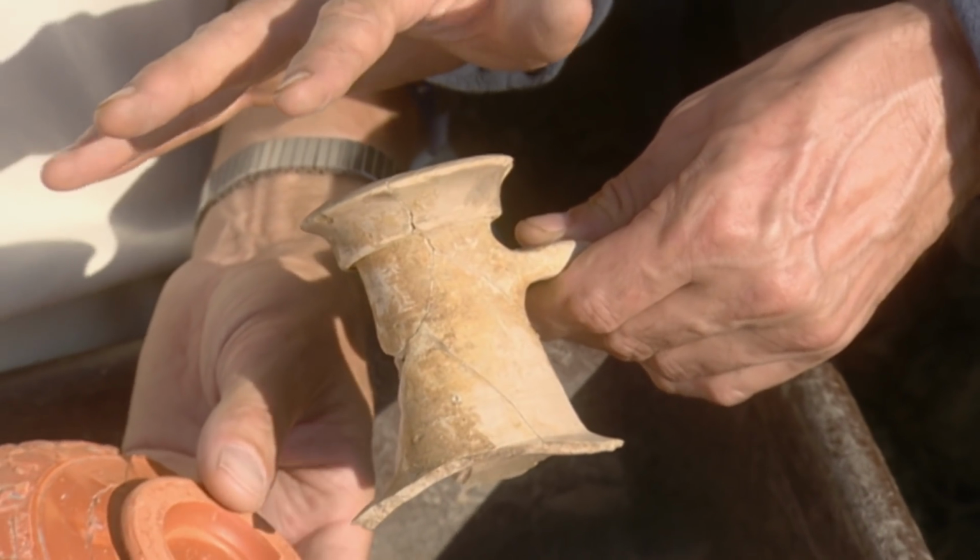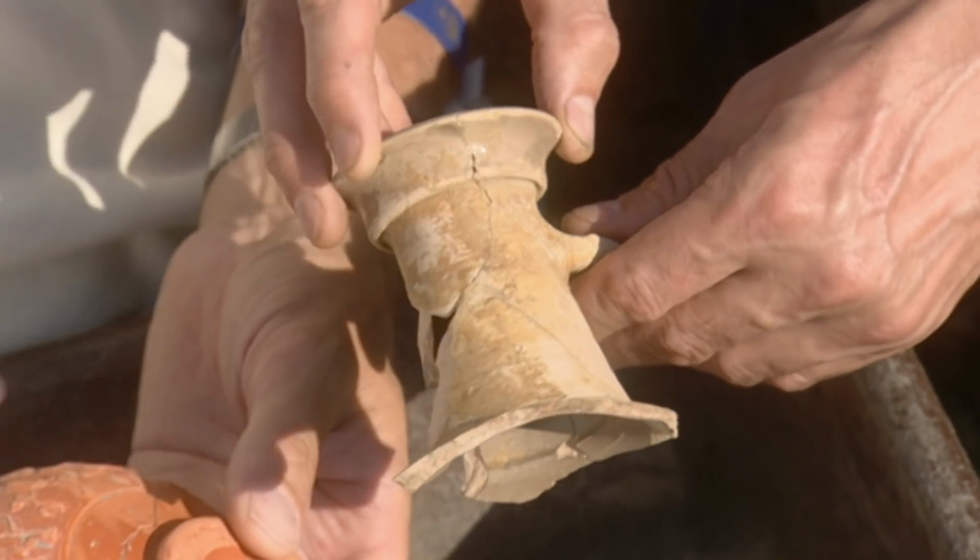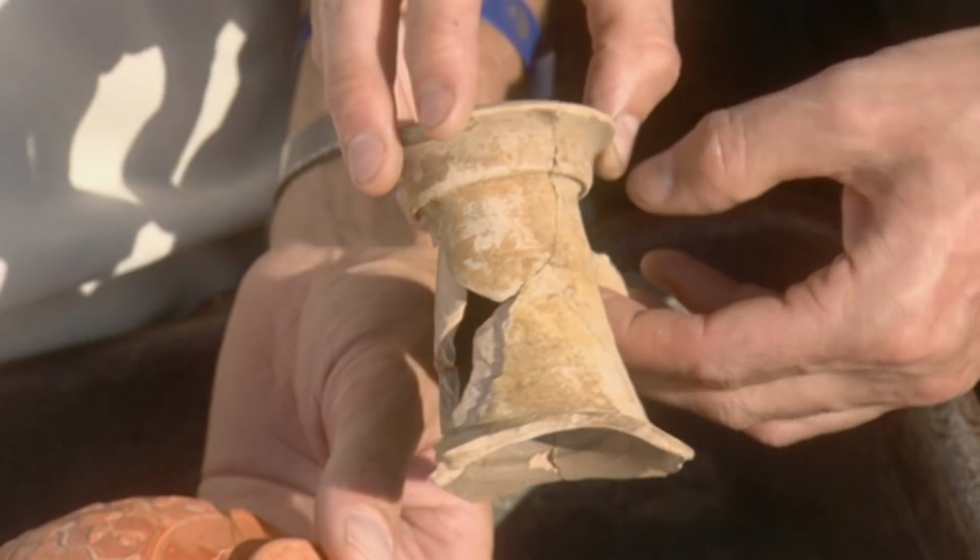Yeah, I mean we have a few hundred pieces of pottery, and normally if you have a native site, you would have expected 30–40% of handmade ware. And there's nothing. Not a single piece.